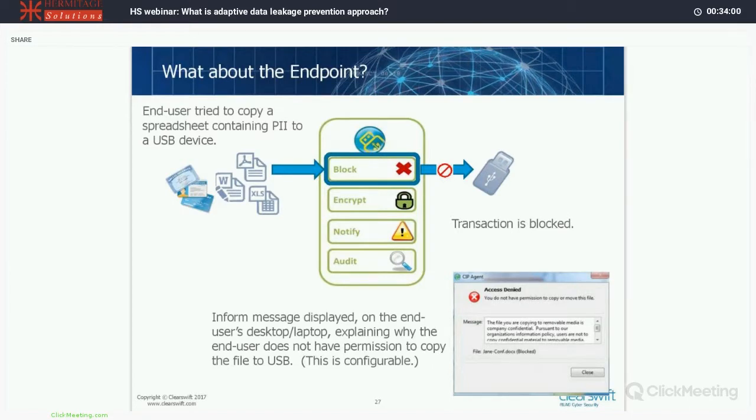The Clearswift endpoint solution lets you decide which kind of information can be moved to an external drive. You can block the upload, you can apply encryption to the document, and on top of this, you can also notify the compliance officer, the manager, the auditors, etc. As well as this, you can get a pop-up to display a reminder of the policy that users are contravening, so as to educate them.